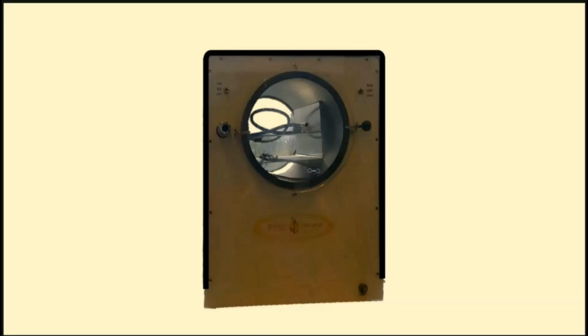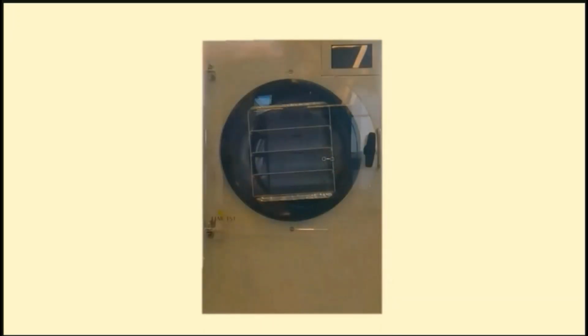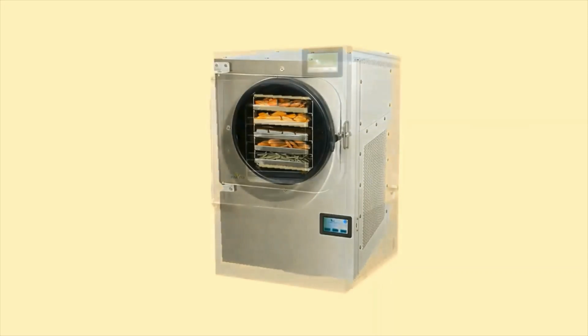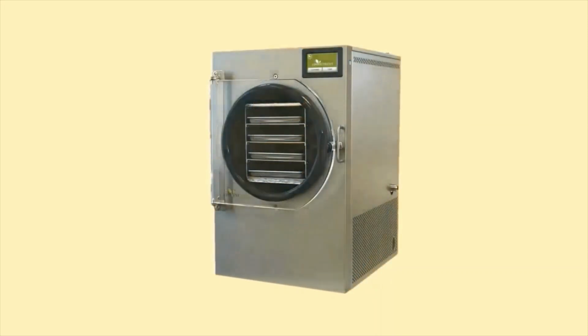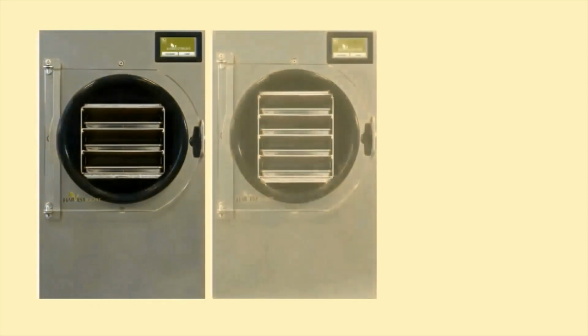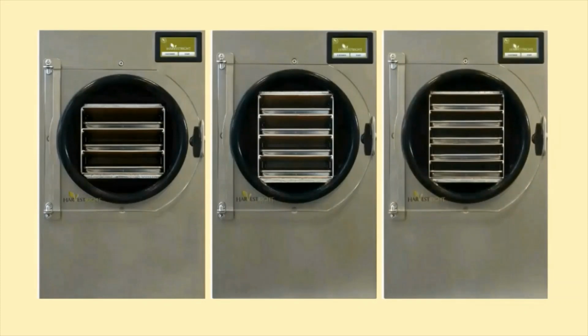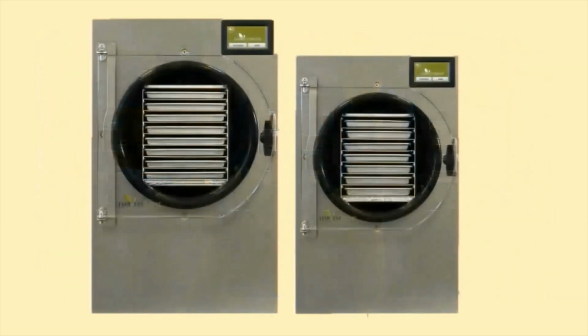Progress was made to improve the original design. 4 years after they started, they introduced their first model. With time, innovations and modifications occurred. Soon, 3, 4, and 5 shelf freeze dryers were developed. Commercial and pharmaceutical freeze dryers were also developed.